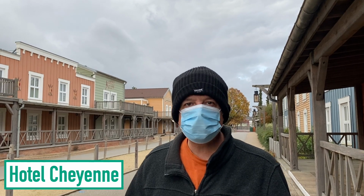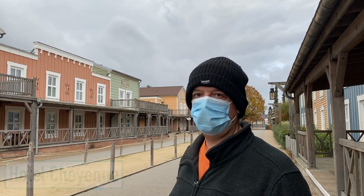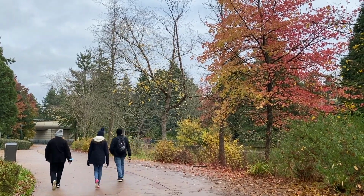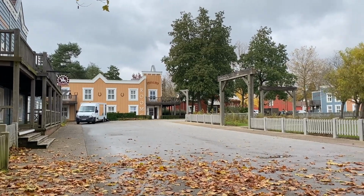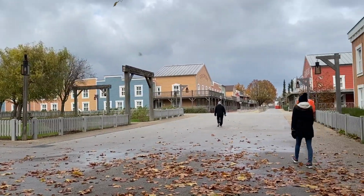This is the Cheyenne Hotel at Disneyland Paris, and as you can see, it's themed on a western town. All of the rooms are behind the facade, you can see there. It's about a 20-minute walk from here to the Disneyland parks, and it's also at the cheaper end of the hotel scale. The Santa Fe is the very cheapest. The next one up is the Cheyenne.